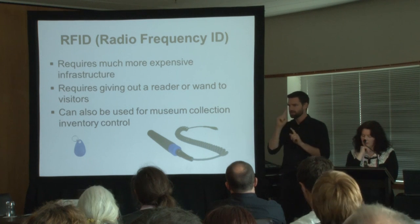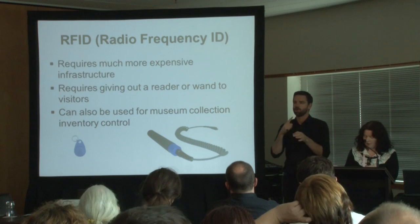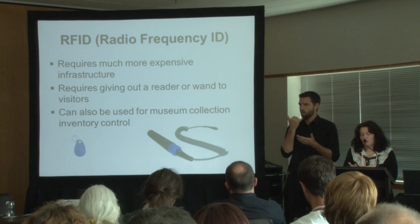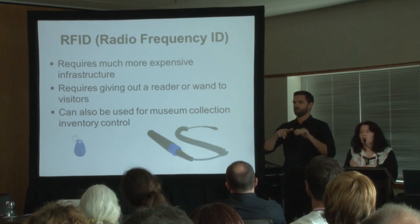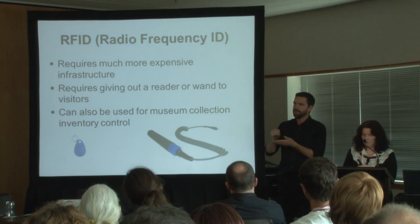I then looked at QR technology, which I'll tell you a bit about later. It still needed a smartphone, but it didn't need any particular smartphone. And then what I had to do was battle, and I mean battle, to get free Wi-Fi throughout the whole museum, so it wasn't dependent on having access to a paid phone network, which was good.